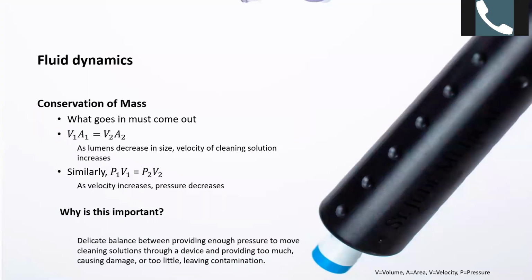The simple solution would just be to increase the velocity of solutions moving through the device. But as we can see, as velocity increases, so does pressure. So you might achieve turbulent flow, but you'll put unnecessary stress on the device, which can affect its performance post-reprocessing. Also, move too quickly, and you'll begin to impact the chemical action of your solutions themselves.